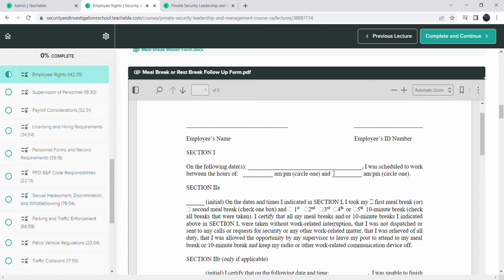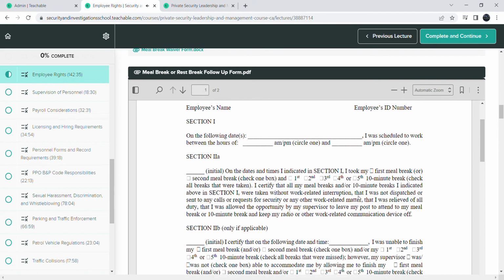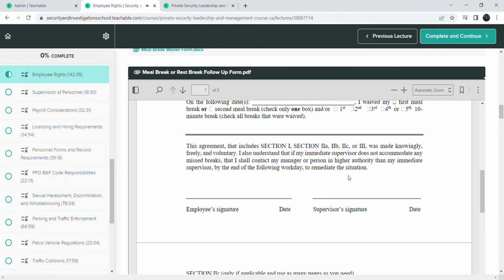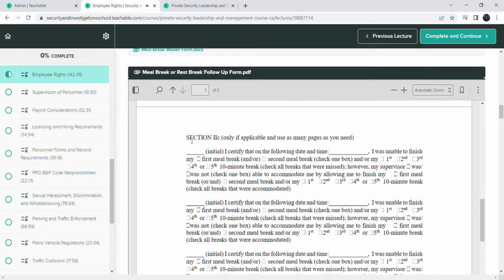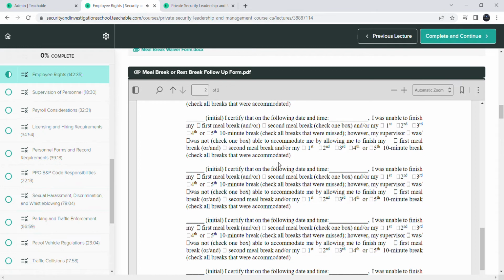Depending on how much you pay your employees, this could be $20,000, it could be $30,000, it could be even $40,000. For a lot of small businesses, this will crush you. Why not create a form where you can follow up as to whether or not the rest breaks were taken or not, and then the employee even signs right here. What better evidence that the employee waived the meal break than these forms with their signature on it?